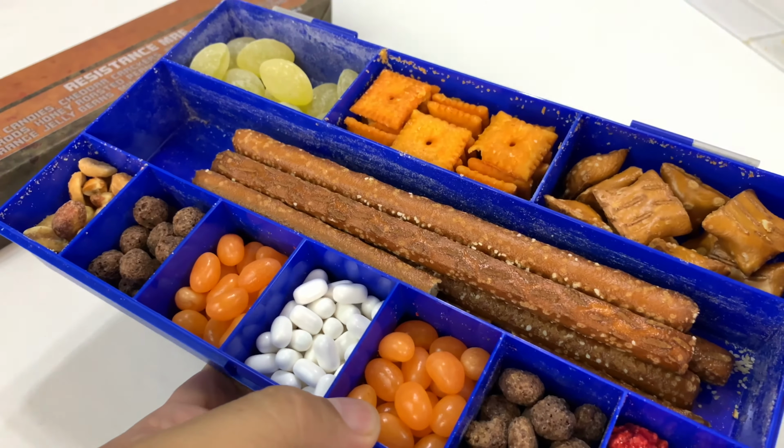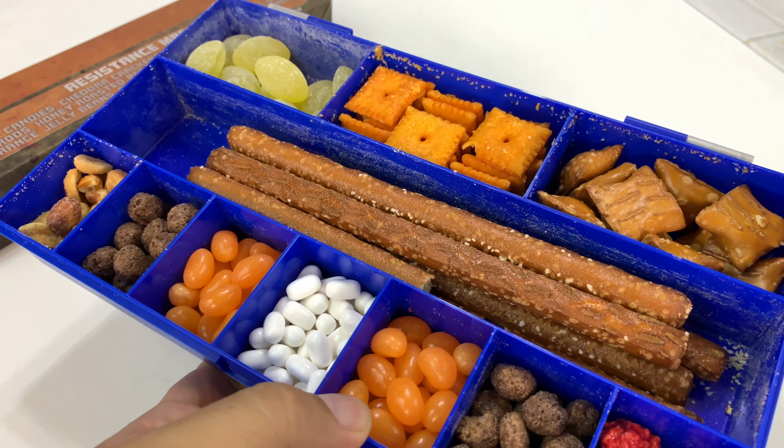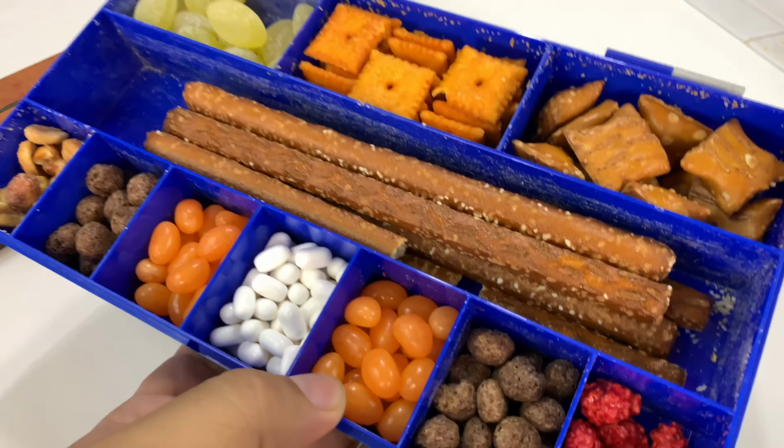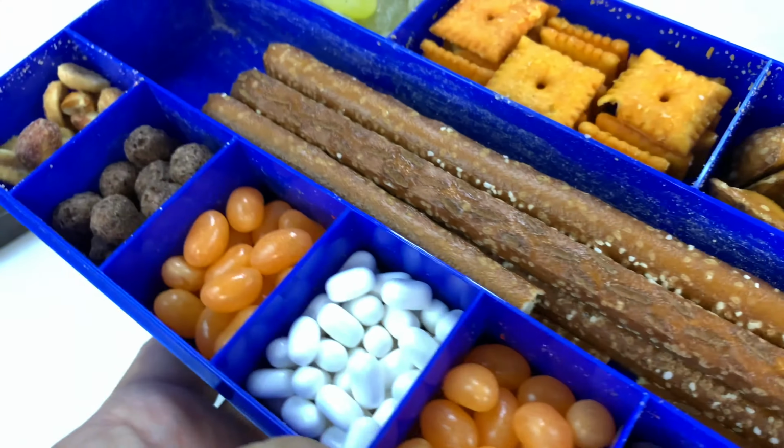If you go to the Galaxy's Edge, I think this thing is like $19.99. So you could have yourself a little snack while you're visiting. But if you want to pick it up, you're going to have to go there.